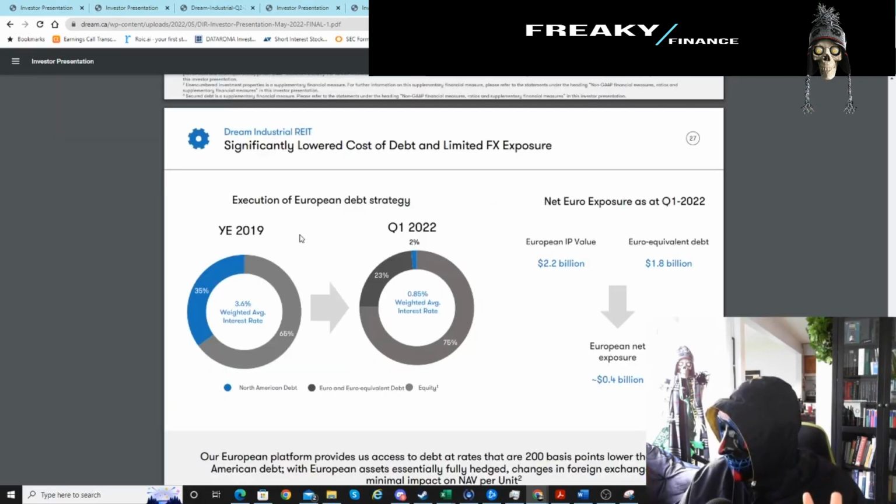And this is the cool thing for me, is I really like this strategy. So since COVID started, they've been refinancing, and what they've been doing is borrowing money in euros at very cheap interest rates. So you can see their average interest rate went from 3.6% in 2019, so not that long ago, to 0.85%, which is pretty special.